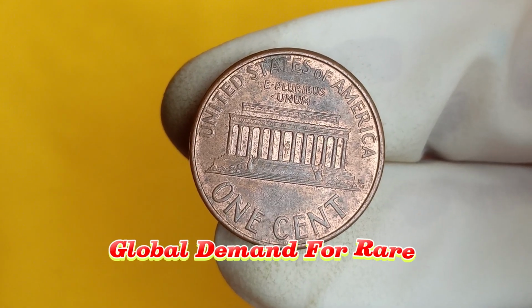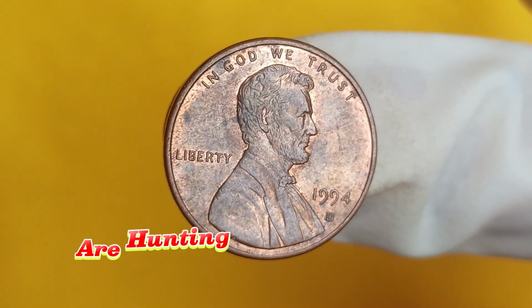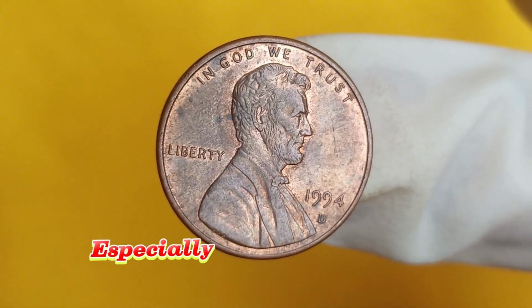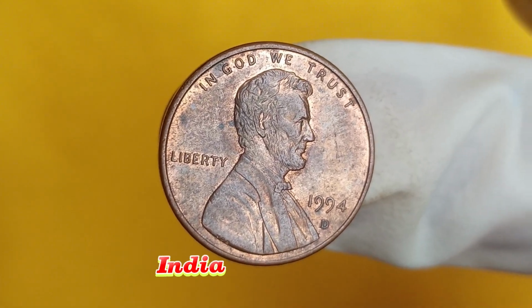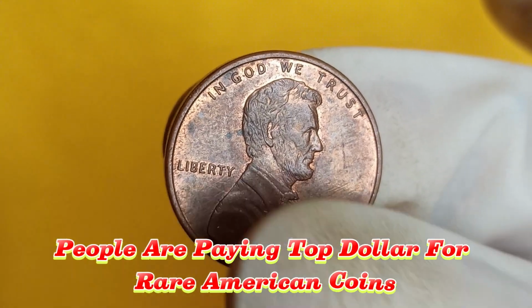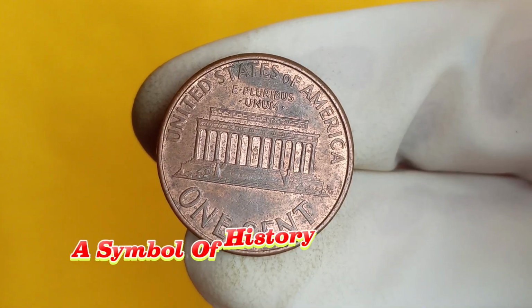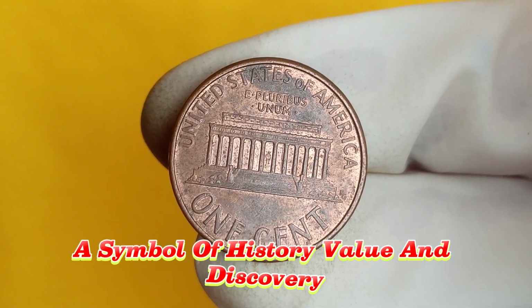Global demand for rare coins. Not only in the U.S., but collectors all over the world are hunting for rare Lincoln cents, especially in countries like Canada, India, and the UK. People are paying top dollar for rare American coins. The Lincoln penny has become an international collectible, a symbol of history, value, and discovery.